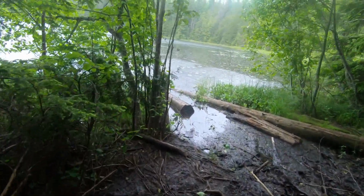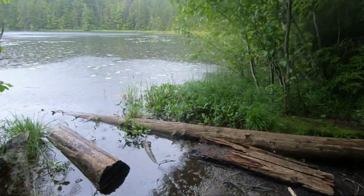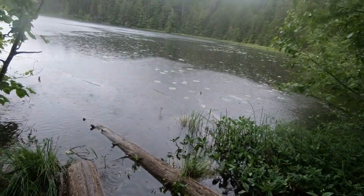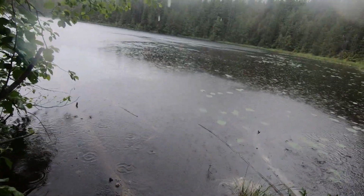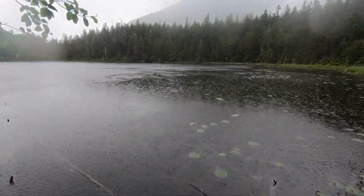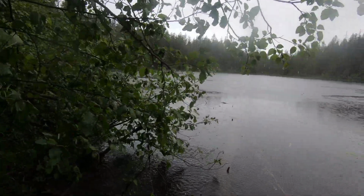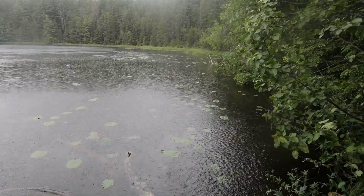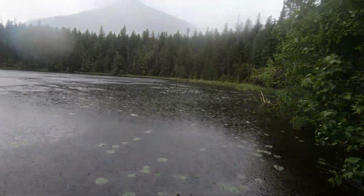Closer look. Ooh, here we go. There we go. There's the lake. And there's the rain. Lily pads. Oh, so pretty.